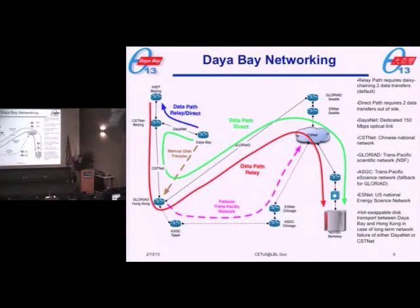So this is just a simple picture of the network topology. We ship data out of our experiment to Beijing, put it at the computing facility there, send it across the Chinese national network to Hong Kong, across the ocean to the U.S., and then across the ESnet to NERSC. We also have some alternatives where if something happens, we send it across an alternate trans-Pacific network, or we even have the ability to do manual sneaker net, basically, between the experiment and Hong Kong.